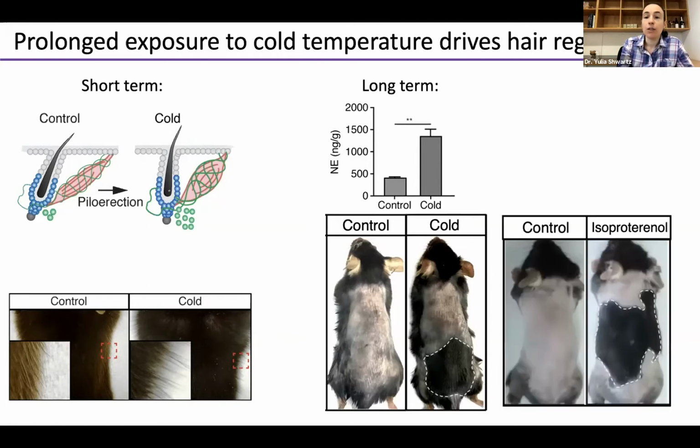We saw very similar results when we just applied an adrenergic agonist on top of the skin. All of this suggests that hair follicle stem cells can adapt and can sense differences in the environment, and this adaptation is mediated by the sympathetic nerve.